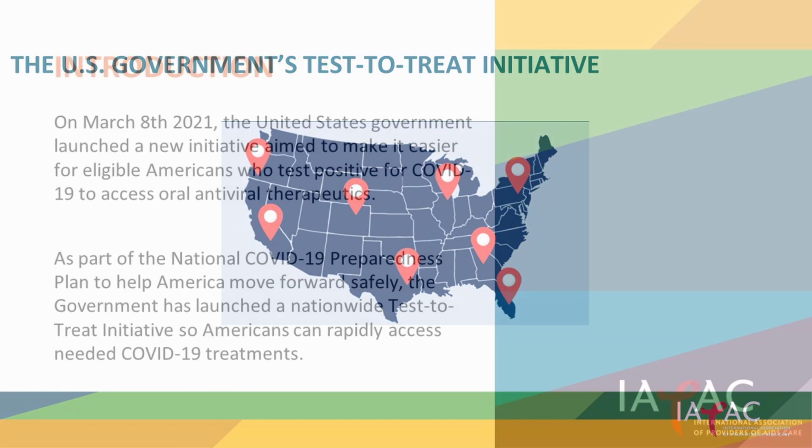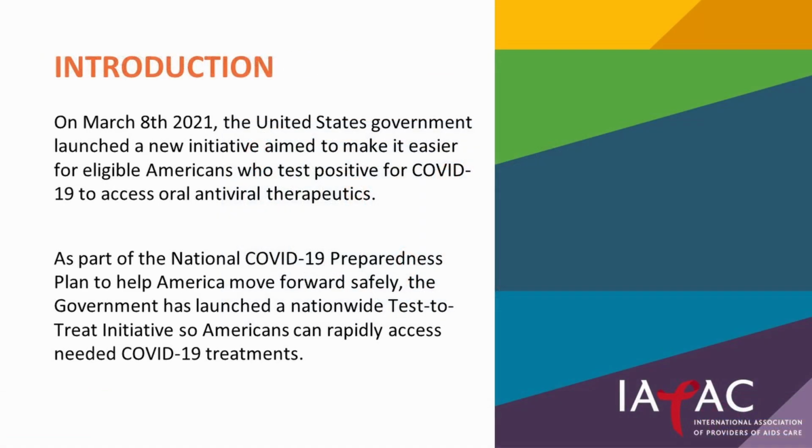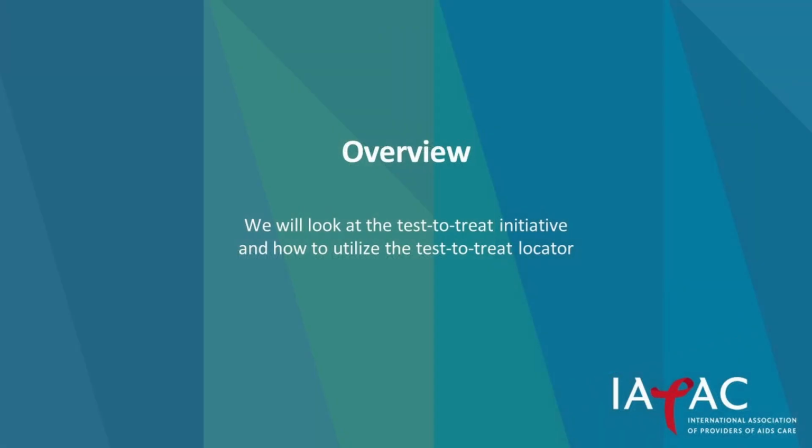Test to Treat locator. On March 8, 2021, the United States government launched a new initiative to make it easier for eligible Americans who test positive for COVID-19 to access oral antiviral therapeutics. As part of the National COVID-19 Preparedness Plan to help America move forward safely, the government has launched a nationwide Test to Treat initiative so Americans can rapidly access needed COVID-19 treatments. In this module, we'll look at the U.S. government's Test to Treat initiative and how to utilize the Test to Treat locator to access oral antivirals to treat COVID-19 infection outside of a clinical setting.